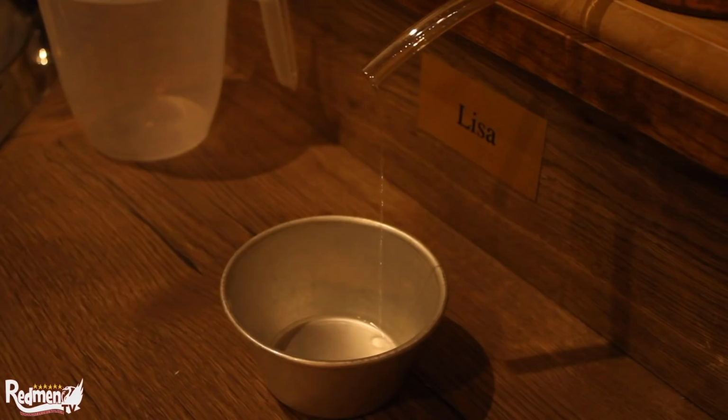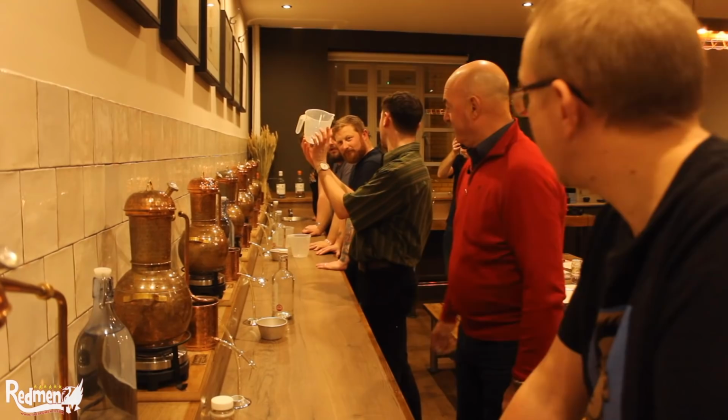With distillation, there's three parts. There's the heads, the hearts, and the tails. So we collect the heads, we get rid of that, and then after the heads, the good stuff comes out, which is the heart. And that's the stuff you'll be taking home with you.